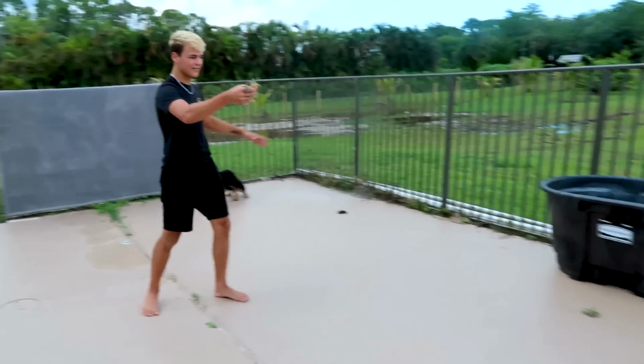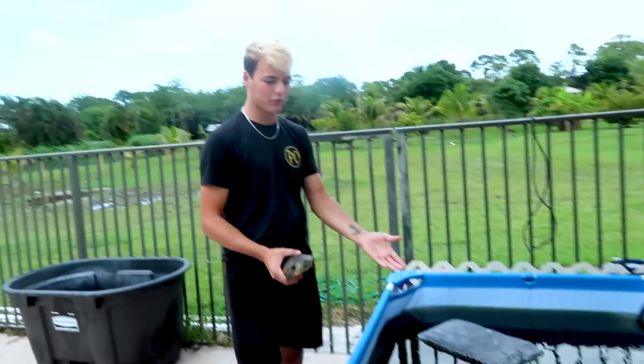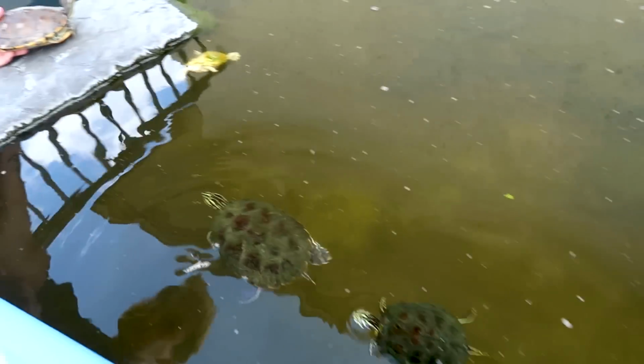Think about how big that is. Dang, that's like a legit pond. And there's only 12 turtles in here. Imagine if I could put more in. Have you ever seen Jay's place at Prehistoric Pets? It's like a pond, but an above ground pond.